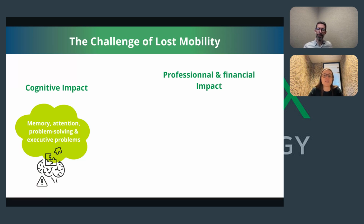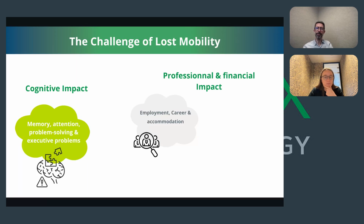There is also something really, really important. It's the professional and financial impacts that we don't think about. It's about the career. I've seen a really cute story a few weeks ago on social media. It was someone working in a restaurant as a chef, and he had a stroke. And the thing is, he was not able to stand for all the service to cook.